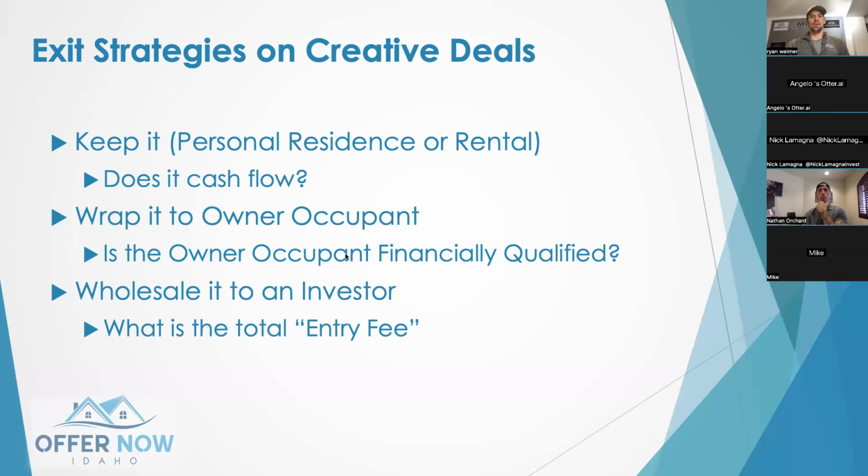So you might want to keep it. You can wrap it to an owner occupant. This is one of my favorite strategies lately, because market rates now of what people expect to pay in interest are like 6.5%, 7.5%, 8.5% or higher. Yet if we're getting a property under contract sub 2 at someone else's 3% mortgage or 0% mortgage, we've got a big spread there that we can make on interest alone.